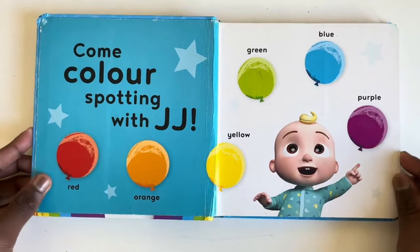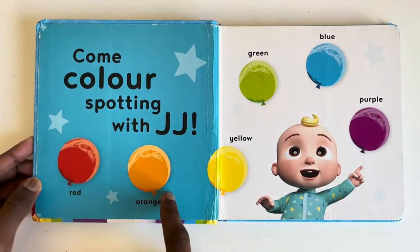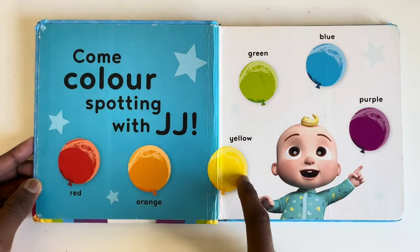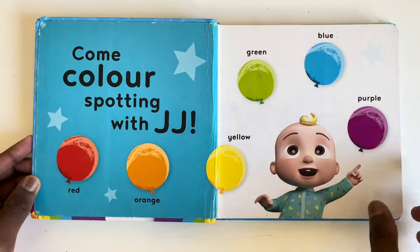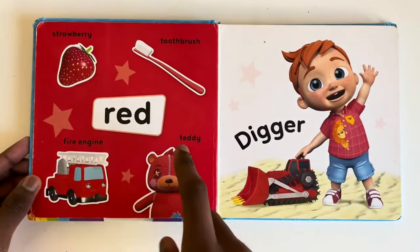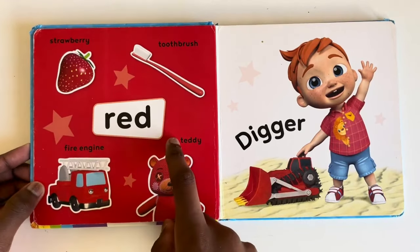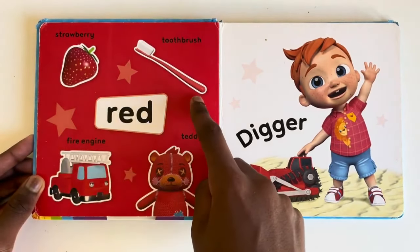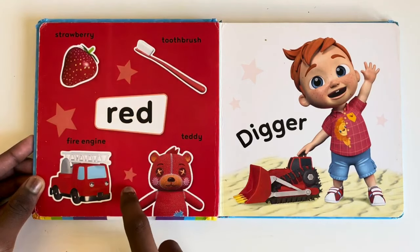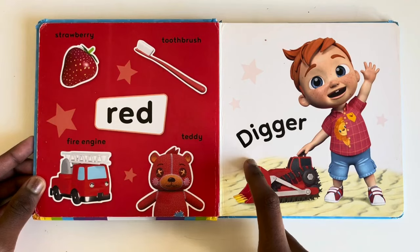Come color spotting with JJ. Red, orange, yellow, green, blue, purple. Red. What things are red? Strawberry, toothbrush, fire engine, teddy, and your favorite digger.